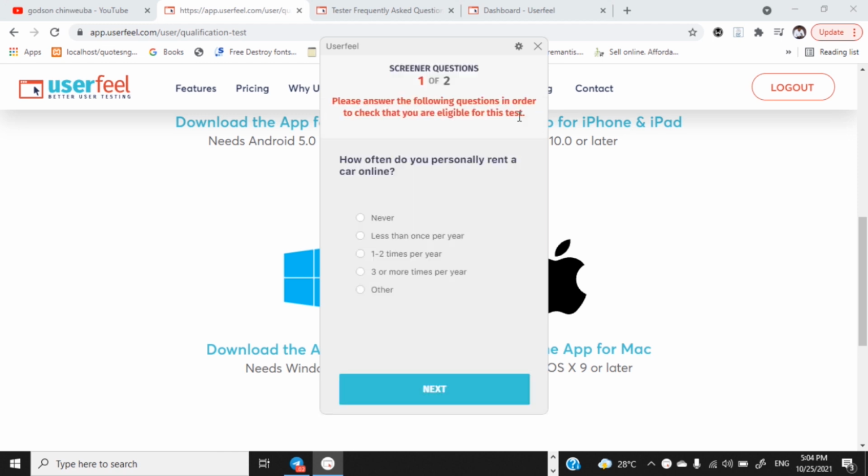So now if I click on start tests, you can set up all the necessary things you need to set up here. Okay, and once all your setups are complete, you can go ahead and start the test. See, how often do you personally rent a car online? If you've never done that, at least once a year and all that. So let's say I've never done that, and then click on this.